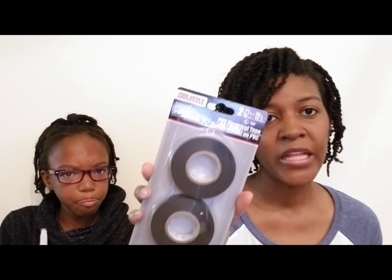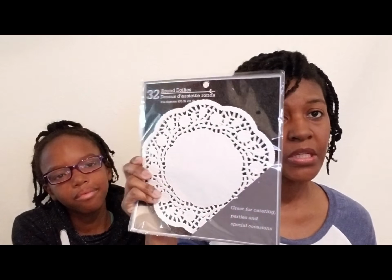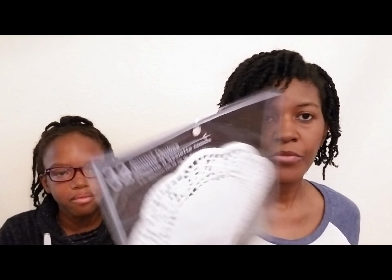Next, I got some, it's a 2-pack electrical tape. This is what I plan on using as well to make the pom-poms. And then I bought some 32-count doilies to use for Sunday. Like I said, for the kids project, basically it's a stamping project that they're gonna do.